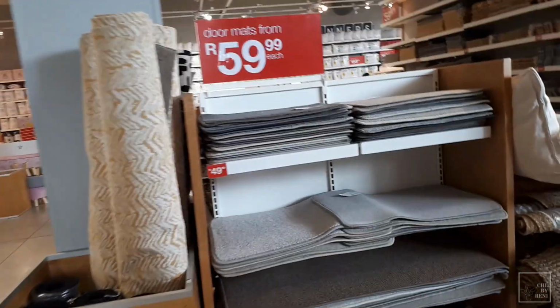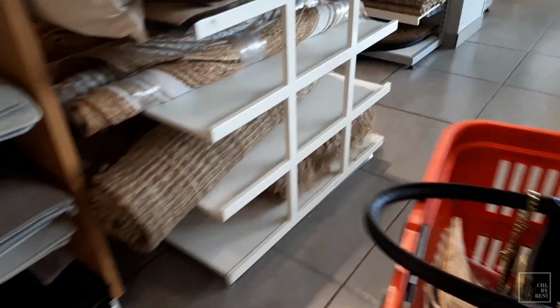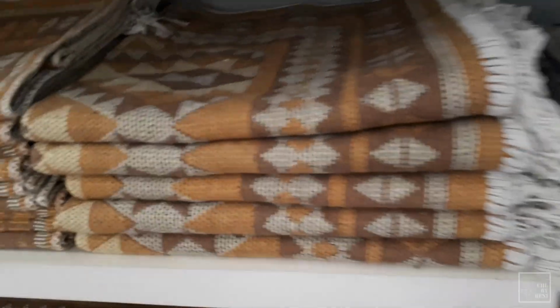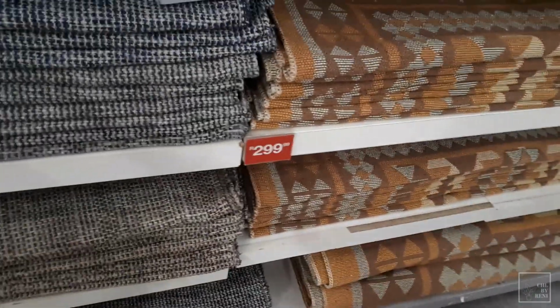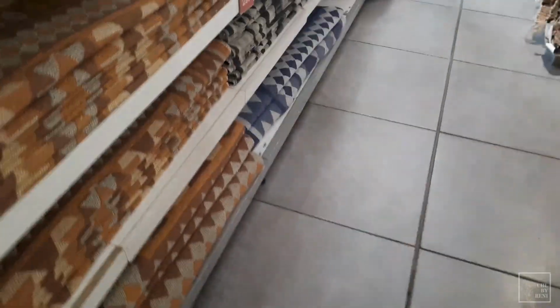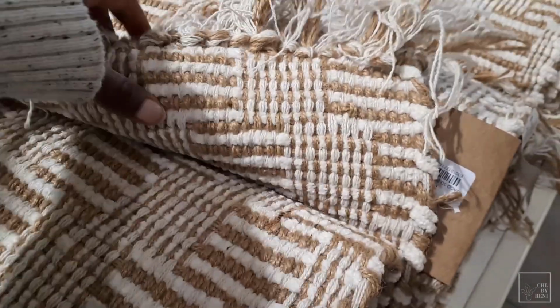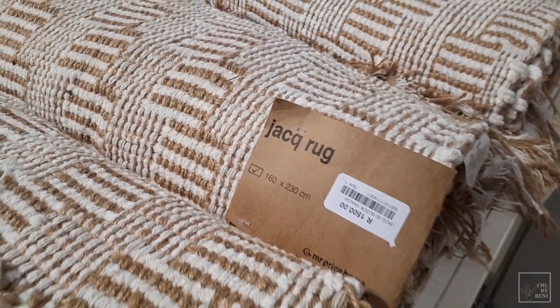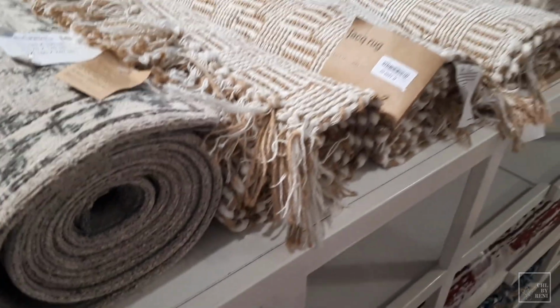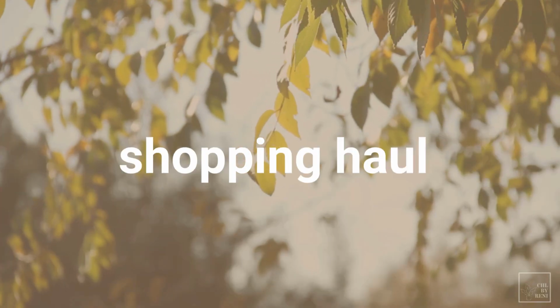And then moving on into the rug section, I just wanted to check out what kind of rugs they had. They had a lot of patterns, going off in different colors and shades, and that looked nice. But I loved more of the jute rugs that they had, the softer kind, not the one that you feel like if you walked on it barefoot it would hurt. So this is a jute rug that I fell in love with. I'm still contemplating if I want to get it for my bedroom or not, but anyways, we are gonna get into the shopping haul now.